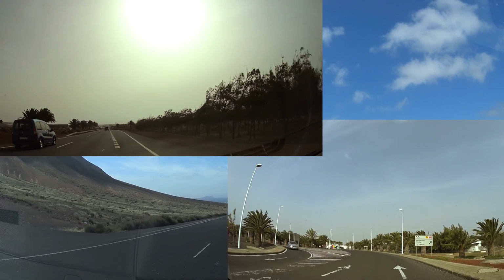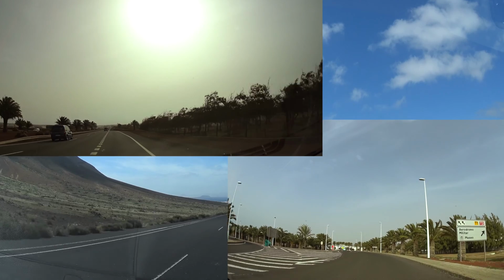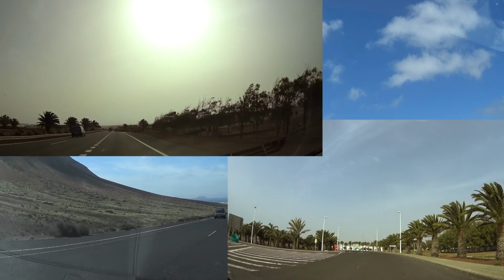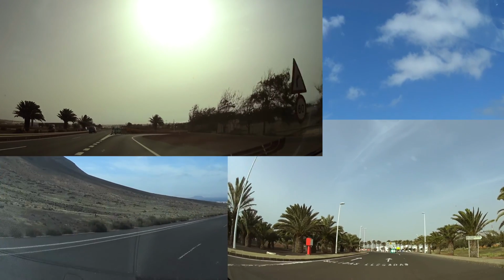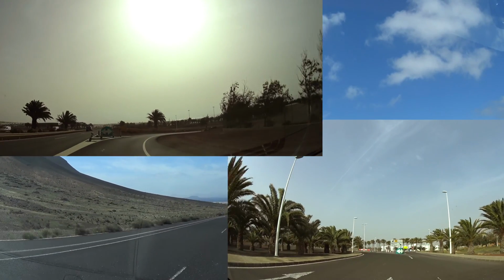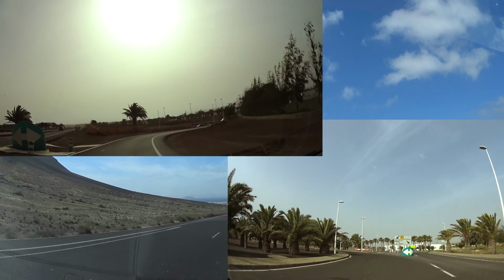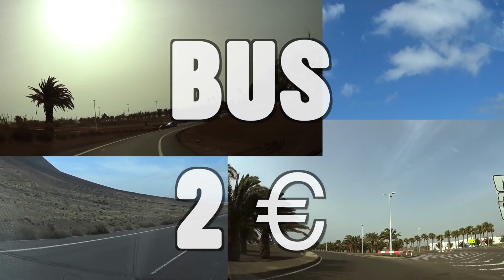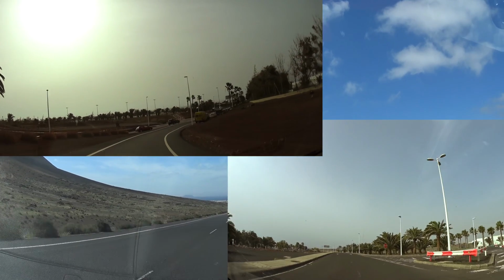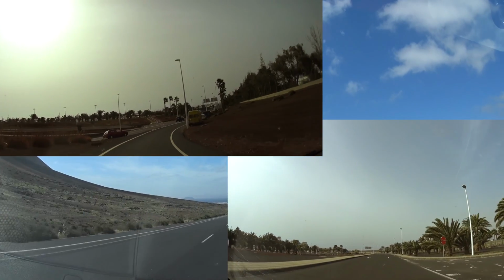So what is the best way for you to get to the Puerto Calero from the Lanzarote airport? Well, there's several options. One way would be to take the public transportation. Public transportation in this case will be about 1.8 euros, so around 2 euros to get you there, and it will take you there in about 40 minutes. Another way would be to take a shuttle bus. A shuttle bus normally costs a little bit more.